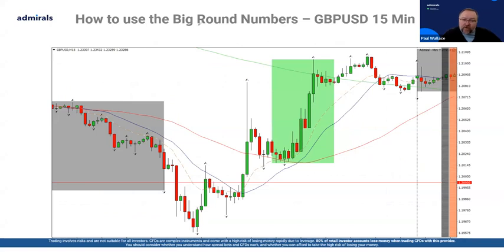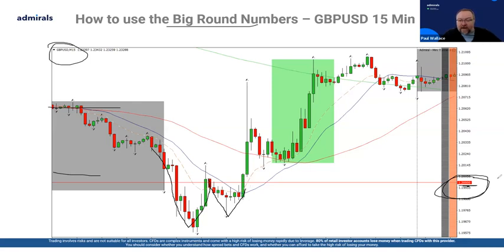With that in mind, also, we've got things like big round numbers. This was from a while back. This was the pound against the US dollar. Actually, what we have here is the big treble zero, 120. And this grey box is the Asian session. What actually happened is, price came out of it, and basically we put in a double bottom there, a W pattern, at the big round number before price basically popped higher, didn't it?